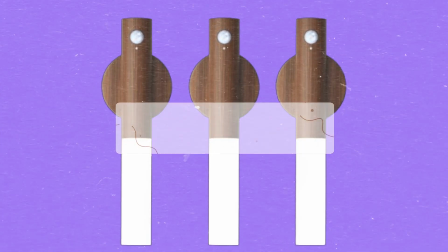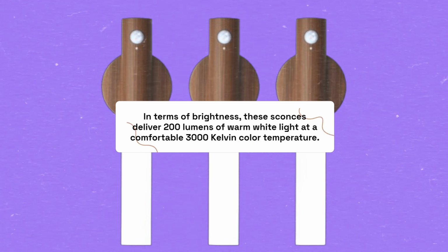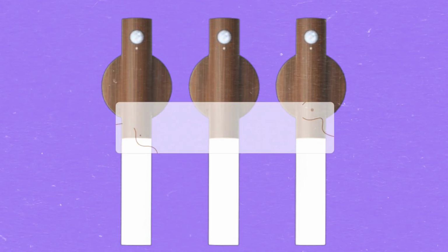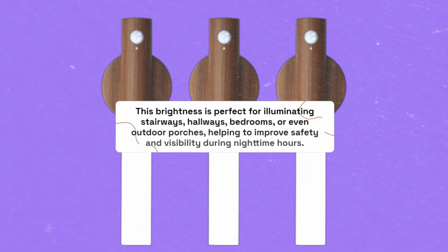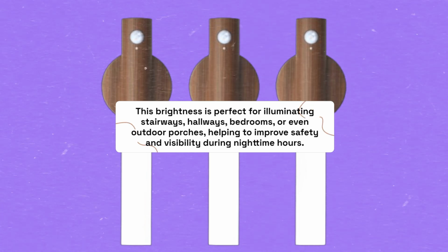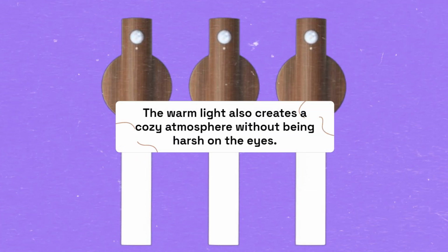In terms of brightness, these sconces deliver 200 lumens of warm white light at a comfortable 3000 Kelvin color temperature. This brightness is perfect for illuminating stairways, hallways, bedrooms, or even outdoor porches, helping to improve safety and visibility during nighttime hours. The warm light also creates a cozy atmosphere without being harsh on the eyes.